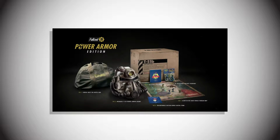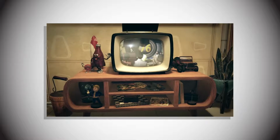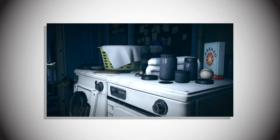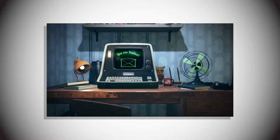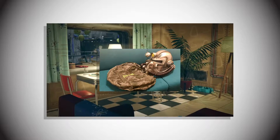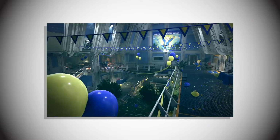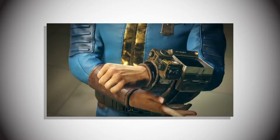Fast forward to the Power Armor Edition being shipped out, and we get into some of their bigger problems of the game. In the list of gear included in the Power Armor Edition, there was a canvas bag for the Power Armor helmet also included. However, fans were disappointed to discover that the bags were replaced with a flimsy nylon material without prior knowledge, claiming a material shortage.